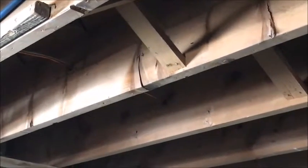In fact, if I go back to this first one and I follow this board down another 8 feet, there's actually another, nope, that's not it, there it is. There's another crack in the same floor joist. So I'm finding about 8 floor joists in this home that are cracked.